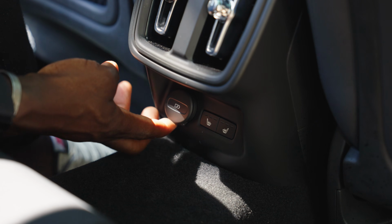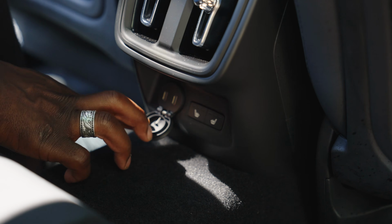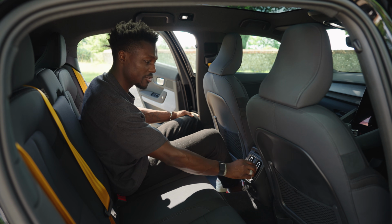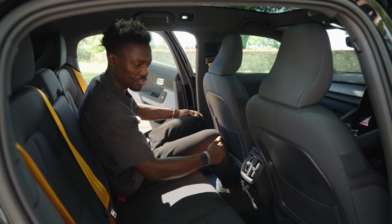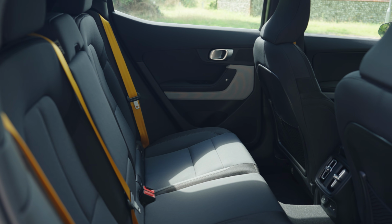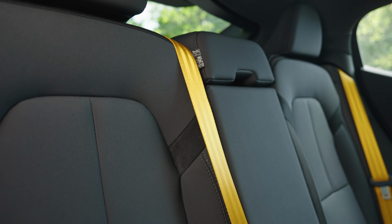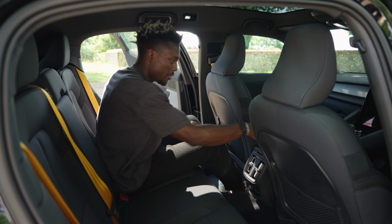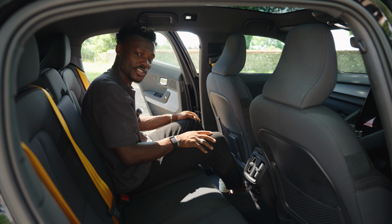You got heated seats available here. You got your charge ports here. So there's 2 USB-C ports available to charge your devices. And then you got your climate control stuff here. So we're pretty much manual. There's nothing digital there. And the seat material as well, it feels very nice and very soft. I like what they've done here, the space to store documents or chuck in your phone, for example, so it stays nice and secure in place.